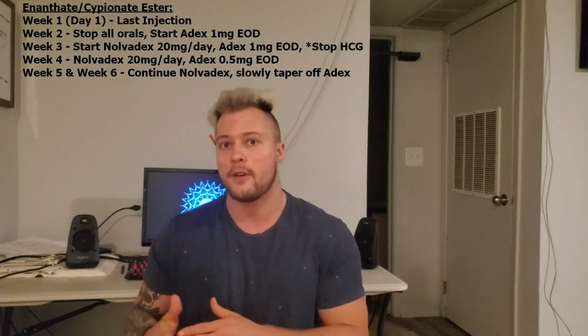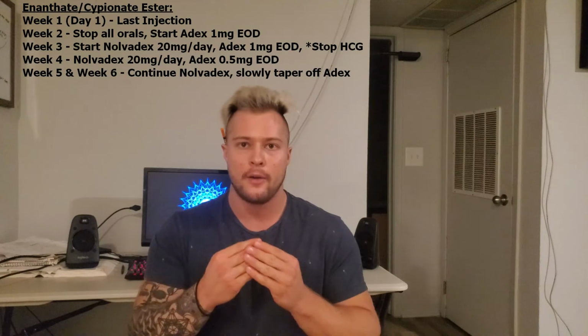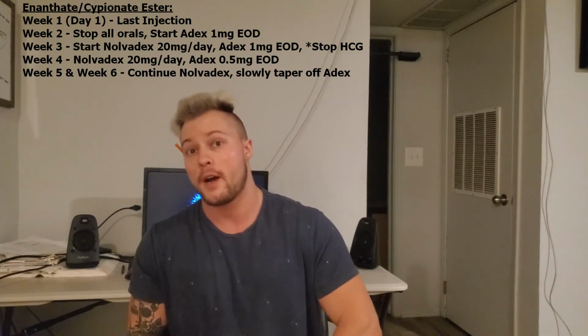If you have your estrogen low from Arimidex, you can't just stop it because it's bound to the estrogen. It'll just dump it and you'll get a big estrogen spike, and you don't want that, obviously. So that's the protocol with the actual PCT drugs.